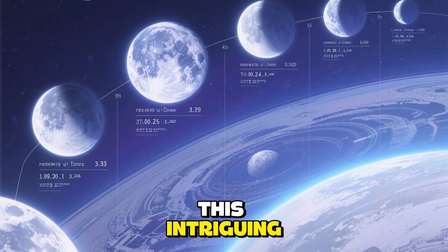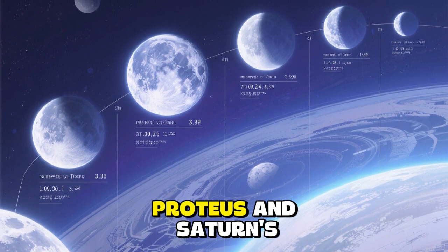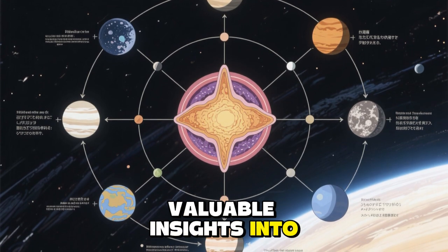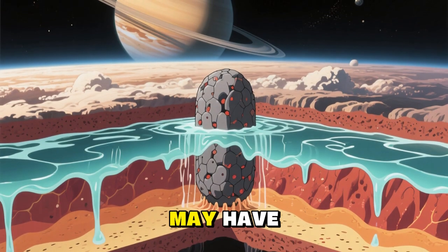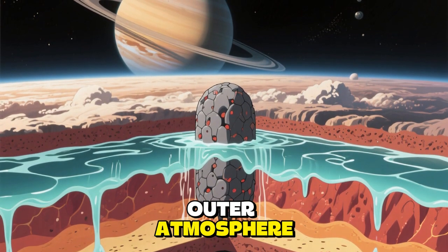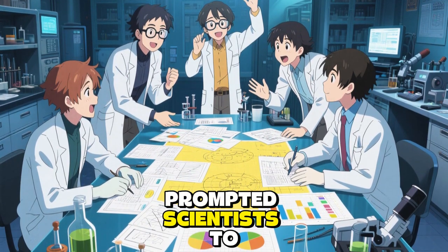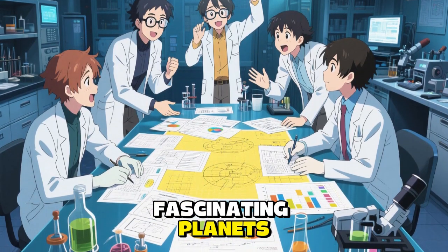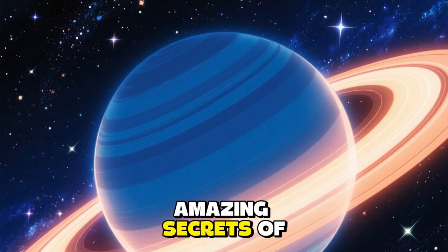The evidence for this intriguing idea has come from studies of Jupiter's moon, Europa, Neptune's moon, Proteus, and Saturn's moon, Titan. These moons have provided valuable insights into the internal structure of the gas giant planets and have led to the hypothesis that they may have solid cores surrounded by a mantle of liquid and an outer atmosphere. This discovery has opened up new avenues of research and has prompted scientists to reevaluate everything they thought they knew about these fascinating planets. But today, we will talk about how the Cassini-Huygens mission revealed the amazing secrets of Saturn.